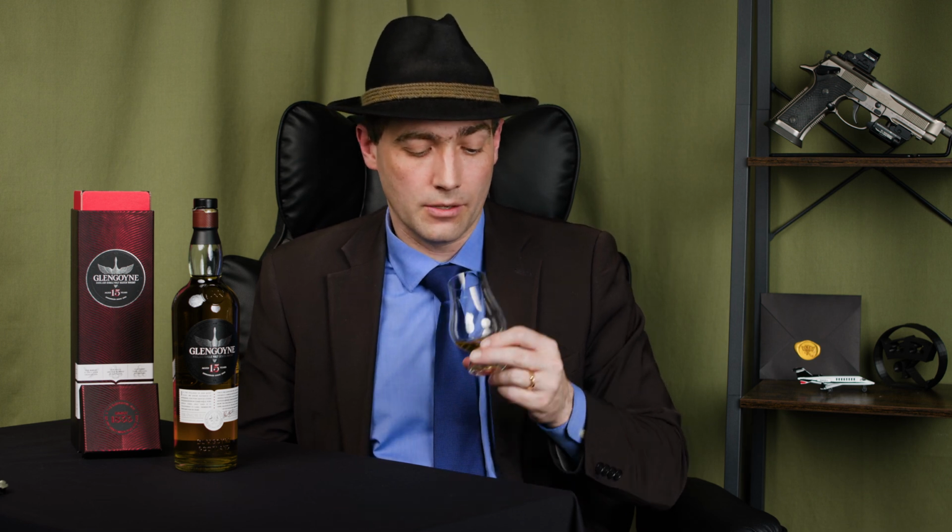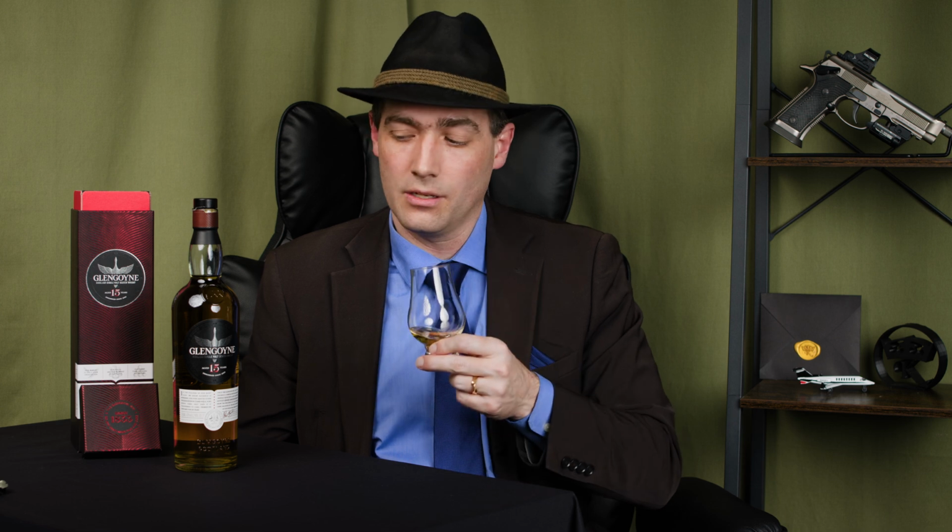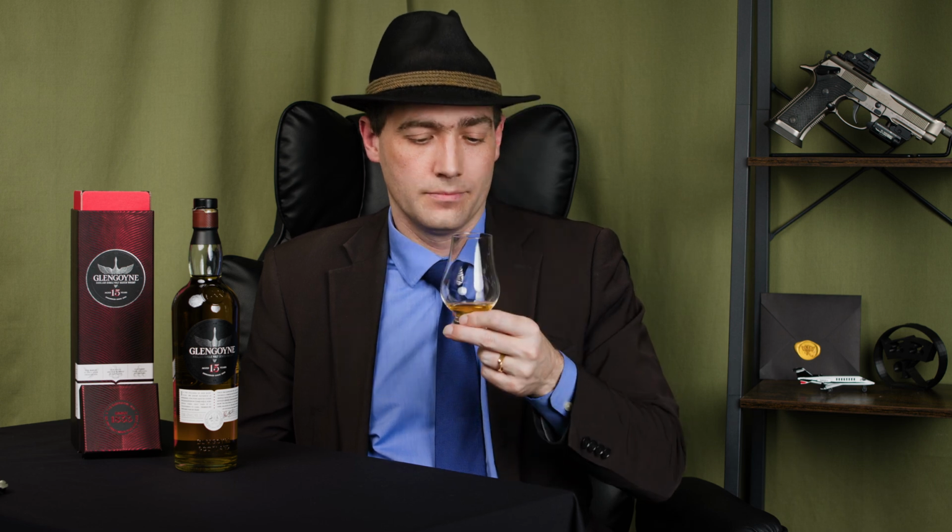Really delicate. Really delicate. Now, the thing to note about this particular vintage, it's a blend of bourbon and sherry. So you have what should be a lot of sweetness coming across. Lots of caramel, lots of fruits, and you can describe it 1,000 different ways, but it really does shine with honey. Let's tuck in.